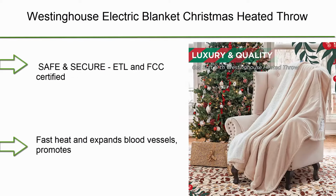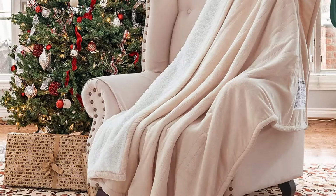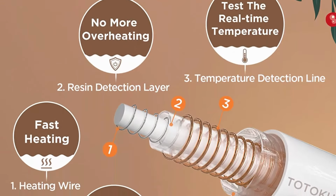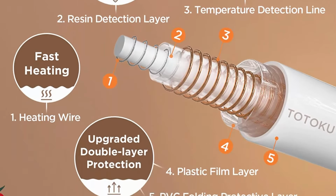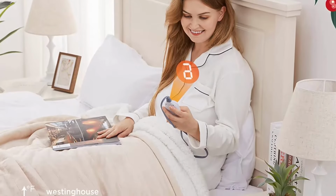Top 5. Westinghouse electric blanket Christmas heated throw, 6 heating levels and 4 hours auto off, flannel to Sherpa reversible, 50x60, machine washable, ivory. Safe and secure, ETL and FCC certified. 4 hours auto off, overheat protection. Intimate design, in case you forget. Get warmer while being safer and more reliable.